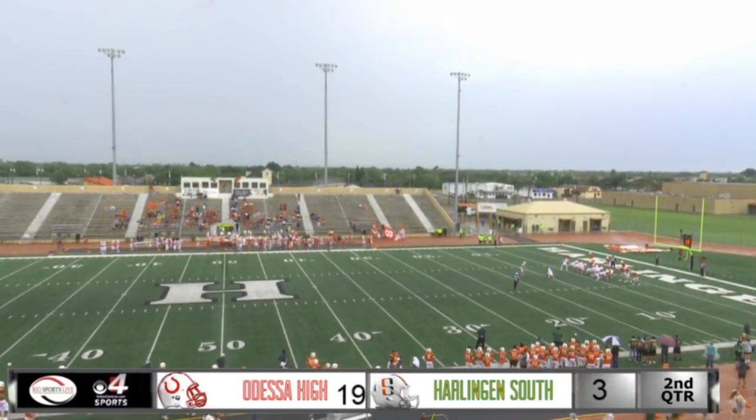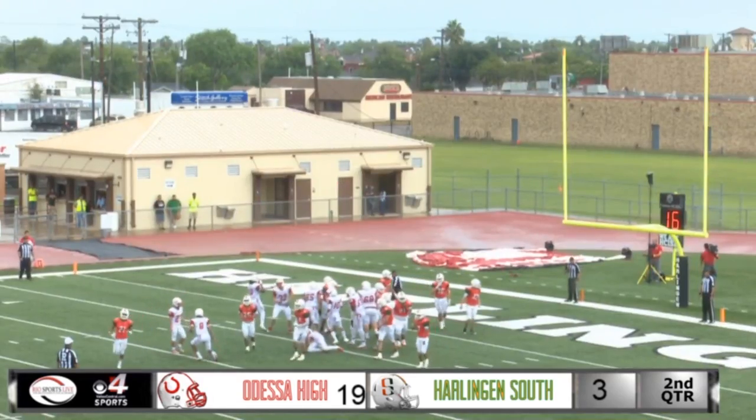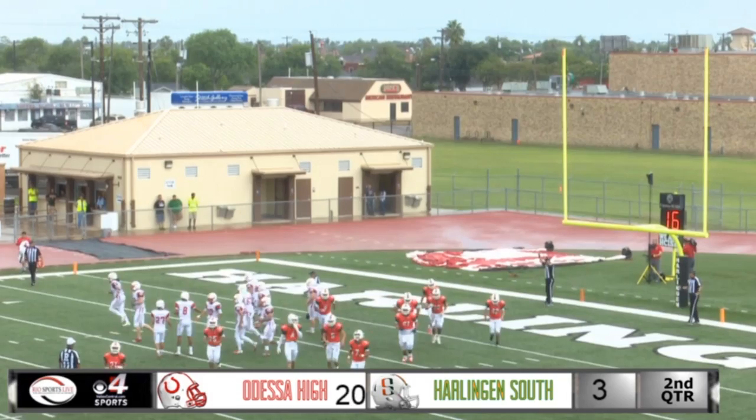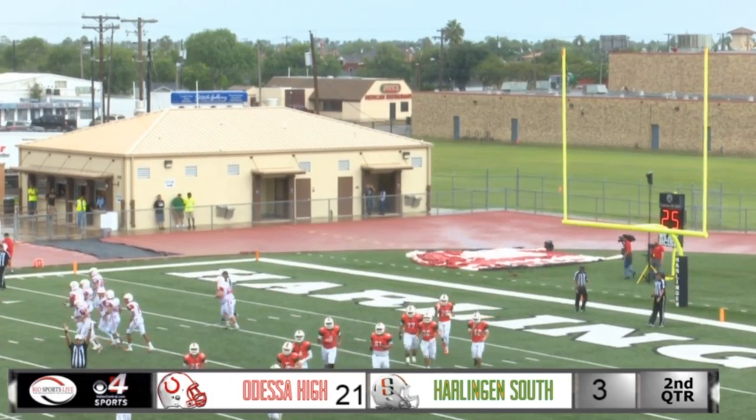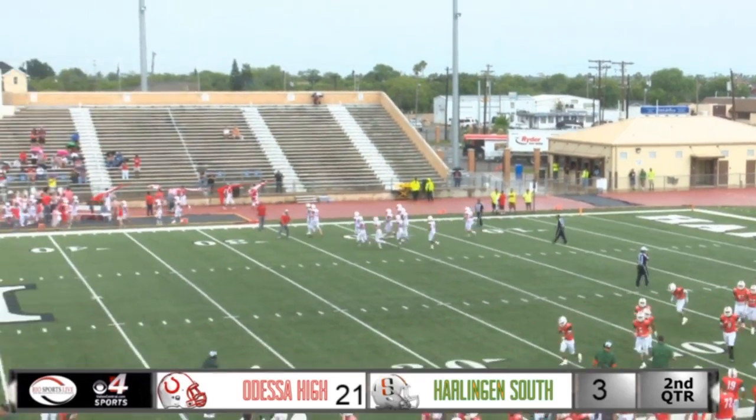Touchdown Broncos. Going to bring up now 20-3. The extra point attempt is up, and it is good. So now the score is 21-3 here as the Broncos extend their lead here at Bogus Stadium. Fresh quarter now getting set, and so Harlingen South.